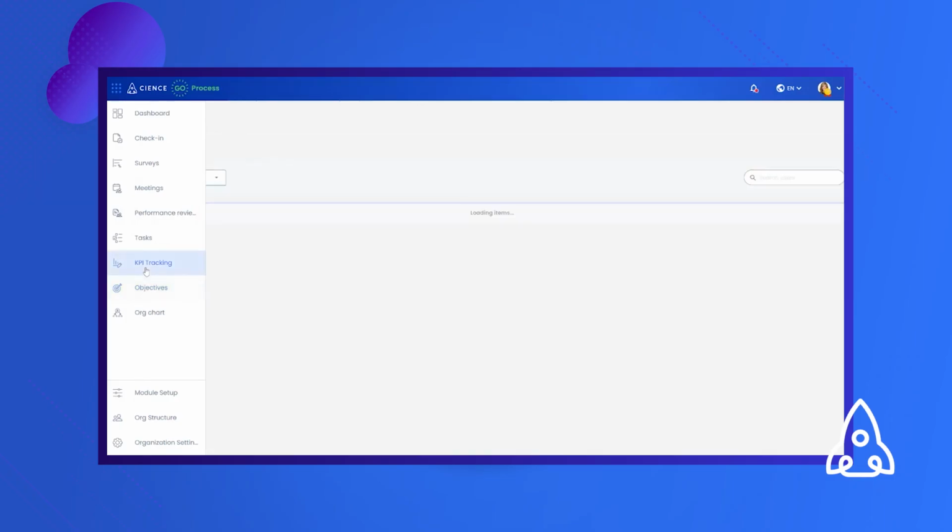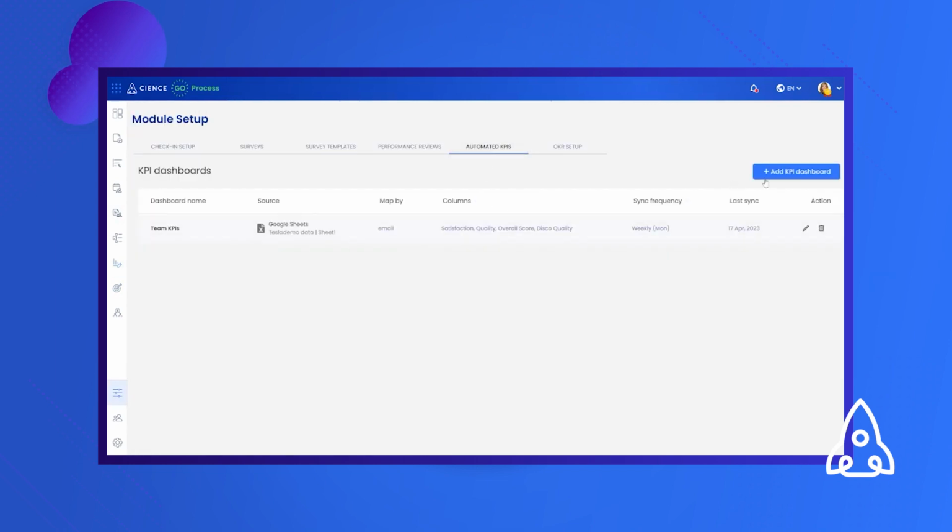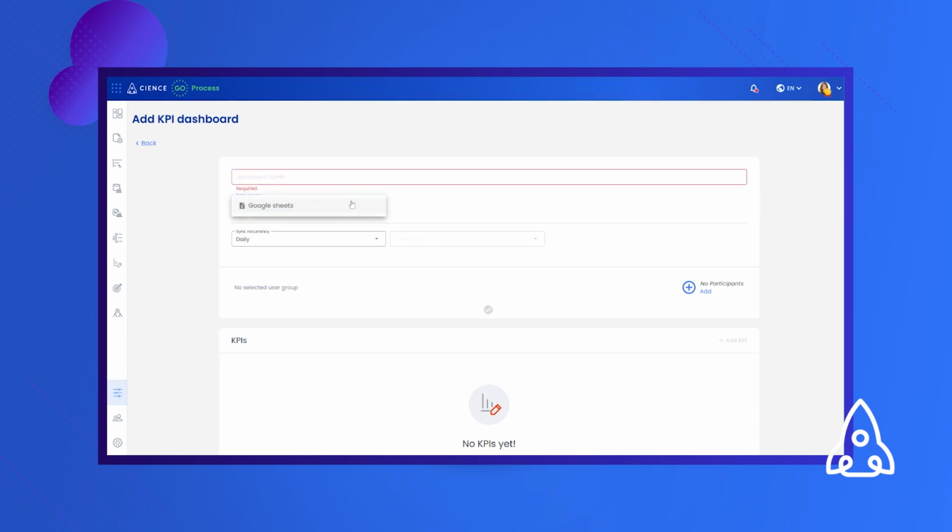Make sure to track your sales KPIs to manage your team. You can import data directly from your CRM, from a database, or any spreadsheet for fast connection, giving you a comprehensive view of your team's performance.